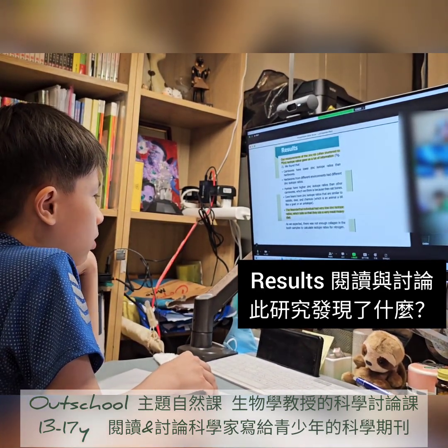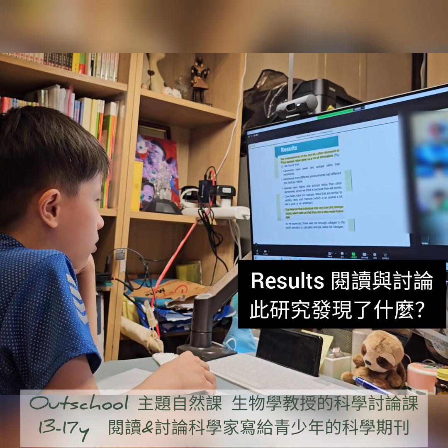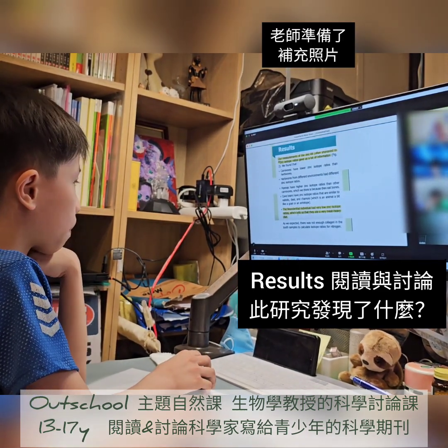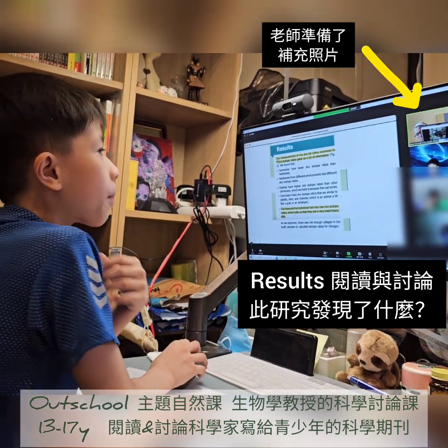As we expected, there was not enough collagen in the tooth samples to calculate isotope ratios for nitrogen. Okay. Very quick, here's the chamois. You guys know this.